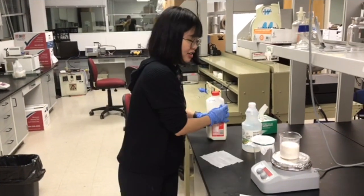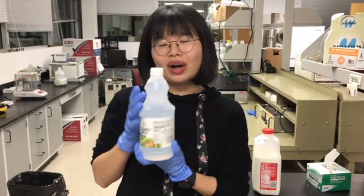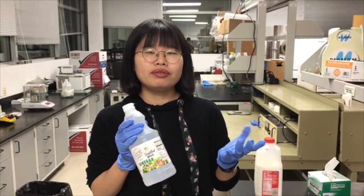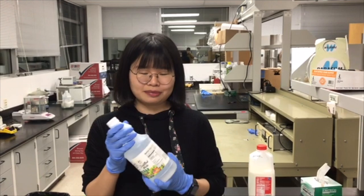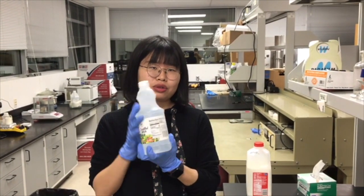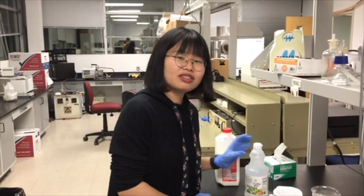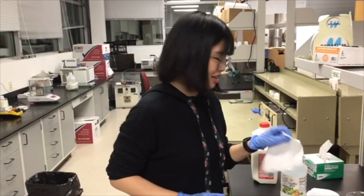The second thing you need is white vinegar. White vinegar is a kind of acid. Some people don't like the smell of vinegar. Like me, I really don't like it. So you can use lemon juice to make the cheese, and that will be okay. And the third thing you need is cheesecloth. I will use it later, so wait and see.